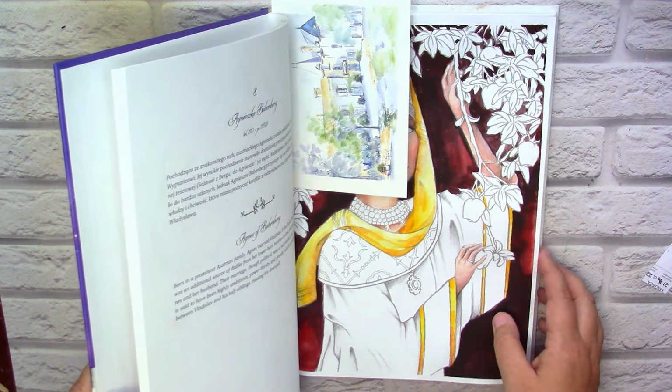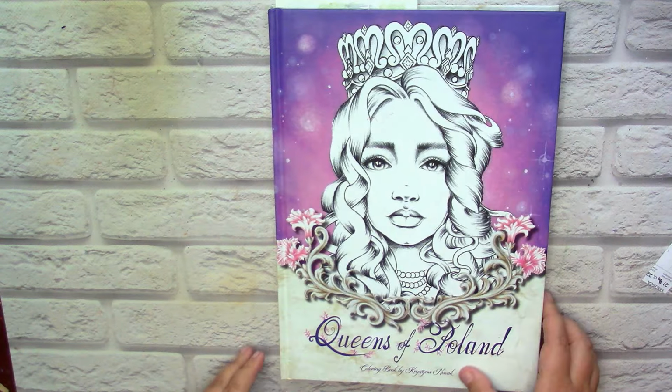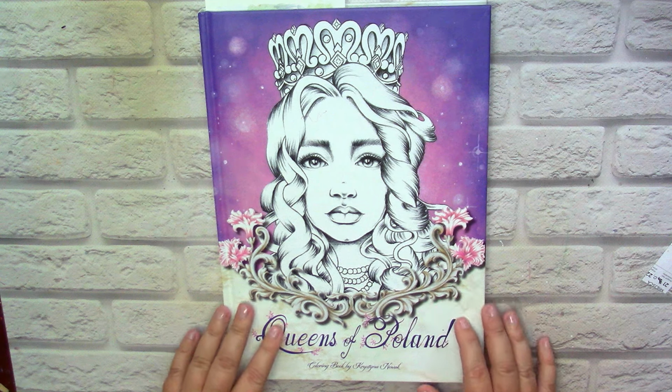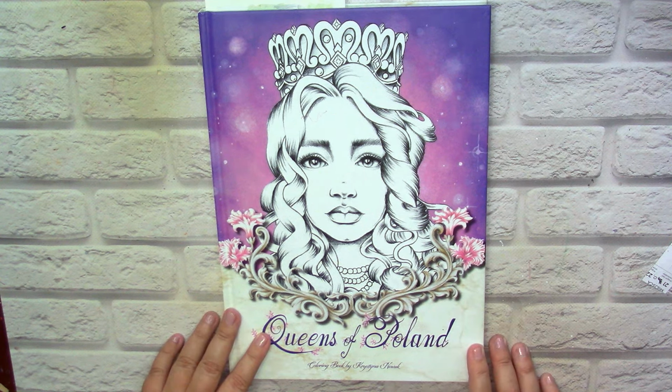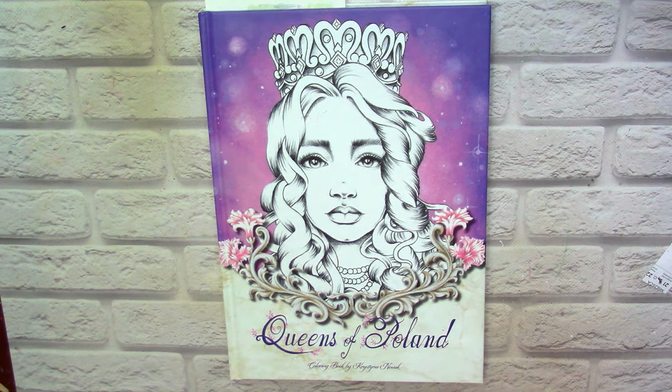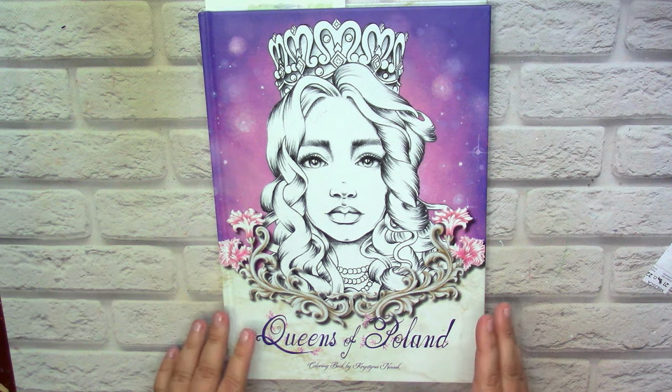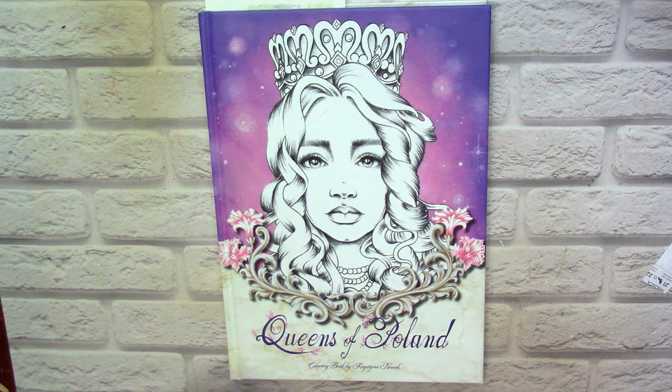I realized that it's definitely not an easy book. I always suspected it, but beginning was slightly challenging. So Queens of Poland will have to wait another moment. I hope that quite soon I will return to them, because I do intend to finish. I don't think that it's a bad start. It was just difficult for myself, for my skills.